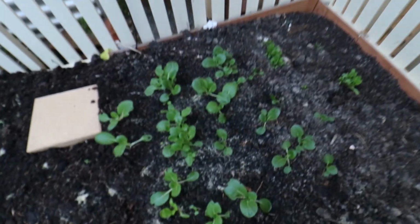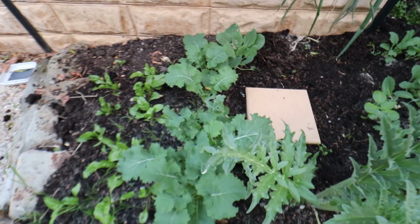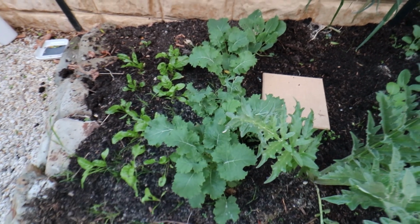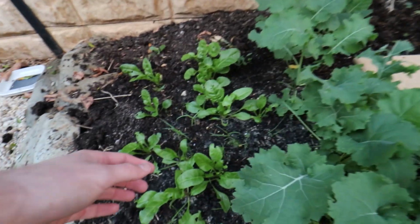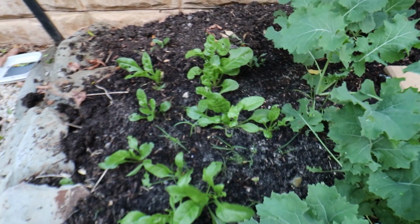We've got some silver beet and some other beautiful greens coming back here. This is our kale line. If you want to grow anything for the first time ever, grow kale. Super easy. This is perpetual spinach, I believe it's called, which I'm excited to grow. Apparently it grows for quite a long time.